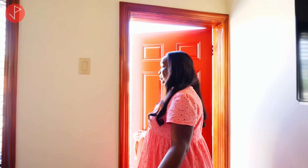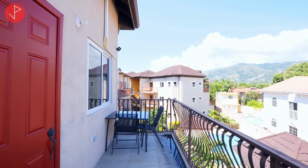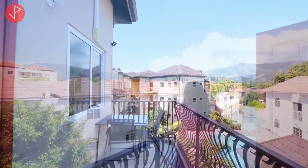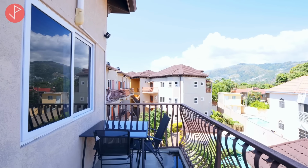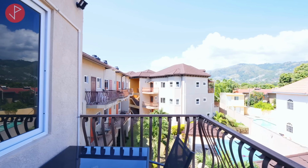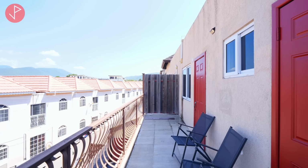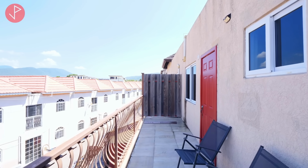Now, just off this bedroom is this balcony. Lovely. We have the mountain views. You get to see the pool while you're here. It is so cool right now, very windy, and we have all this space to lounge and just enjoy the scenery. Let's head back inside.